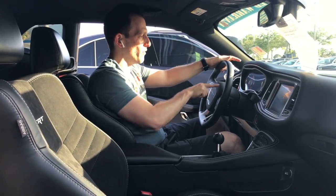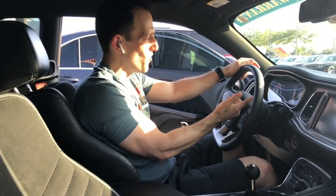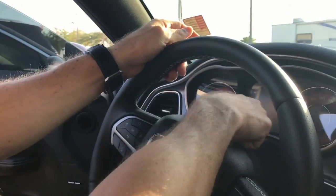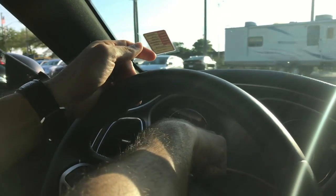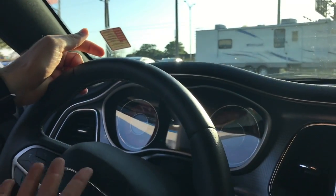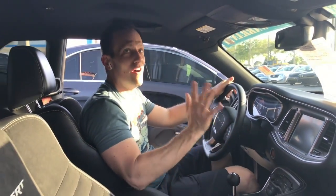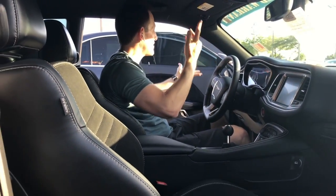I do like though the gauges on it. It's kind of cool. Maybe I would get sick of it, I don't know, but it's got the old-fashioned analog tach and speedometer, and it really looks like it's from a 1970 Challenger, so that's really cool. Other than that, the interior is nice.